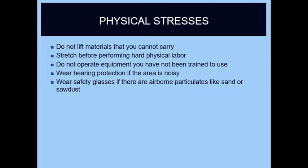Physical things: don't lift materials that you can't carry. If you need two people, if you need help, get help. Stretching is really good. Remember that wet materials are very, very heavy. If you have never soaked a phone book, it's an interesting experiment. Go home, grab an old phone book, soak it for a couple days and see how big and heavy and wet it gets. It'll weigh 4 times as much as it did when it was dry. If you haven't been trained to operate that forklift, don't operate that forklift.